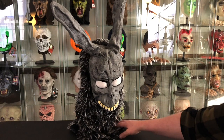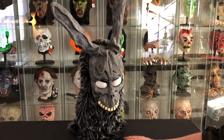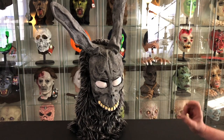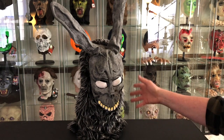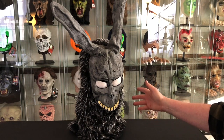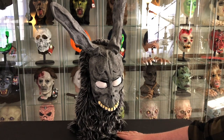But one of the issues that I was a little disappointed in: this mask when it came to me was brand new. It was still in the plastic bag that it would have come in with the barcode on it. It was still taped, and it was sort of folded and flat in there. But we all know sort of the quality issues from Don Post Studios.